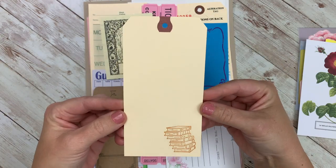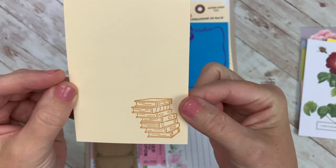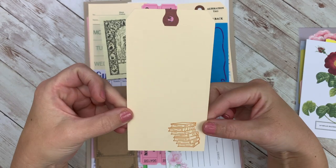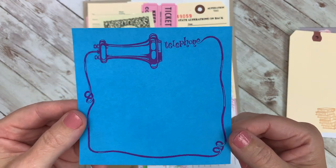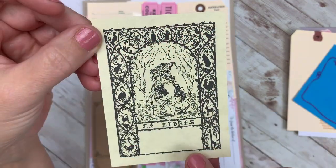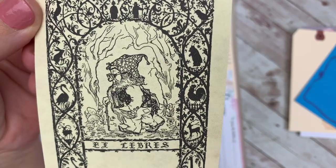Here's a hand stamped tag included in this kit, and it just has this stack of books here on the bottom. I just love those stamps. Another one of those vintage little telephone note papers. This is the book label that I included in this kit. It just has this fun little gnome on here.